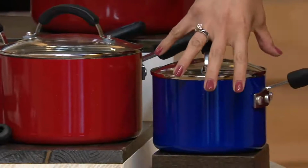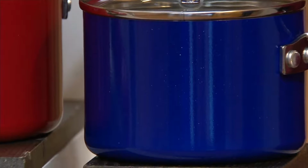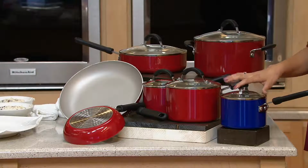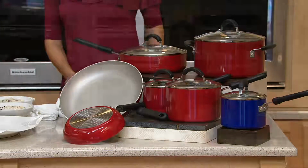You know, a lot of us may think about what kind of appliances you have. These are pretty enough where you can leave them out if you have one of those over-the-stove pot and pan rack things. If you like to store it that way, you could take it right to the countertop because it just looks so cool and retro. The other thing is, when we're talking about nonstick, it's important to talk about the best way to preserve it.